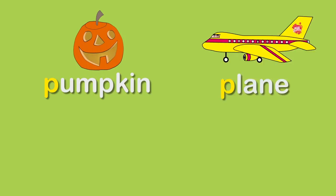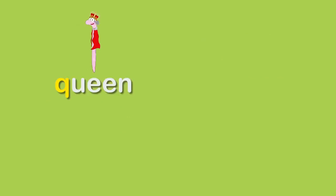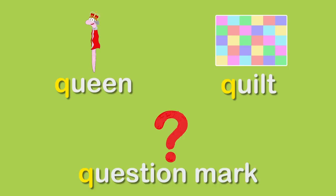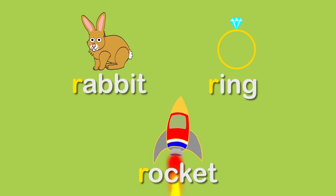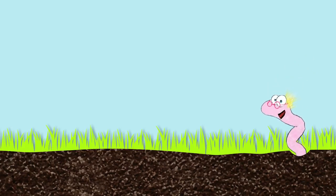Pumpkin, plane, pig, queen, quilt, question mark, rabbit, ring, rocket, star, snake, spoon. Here we go.